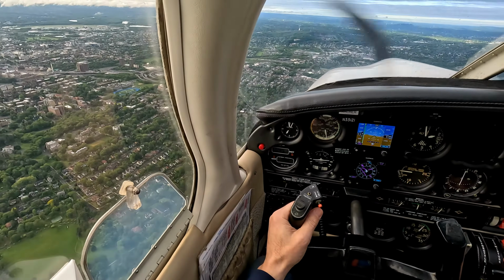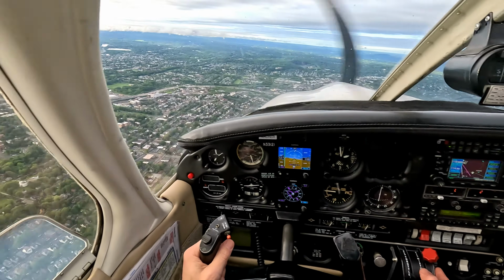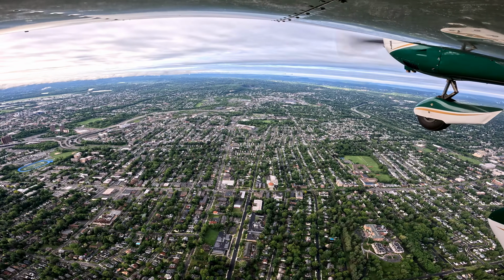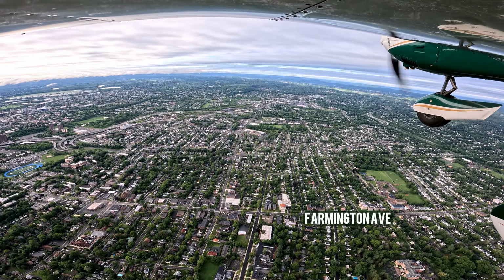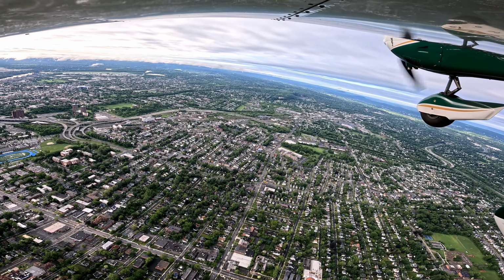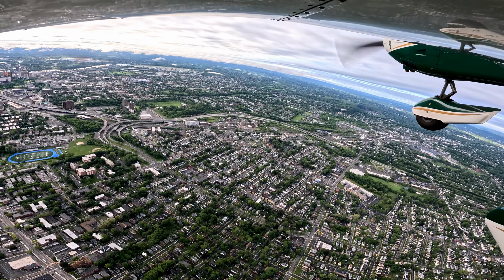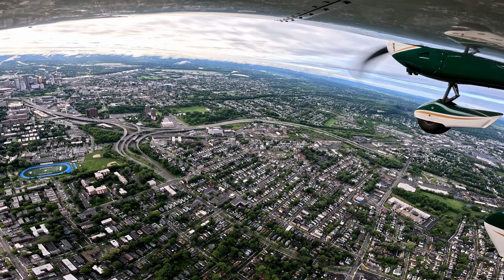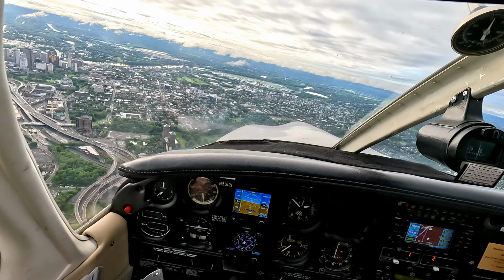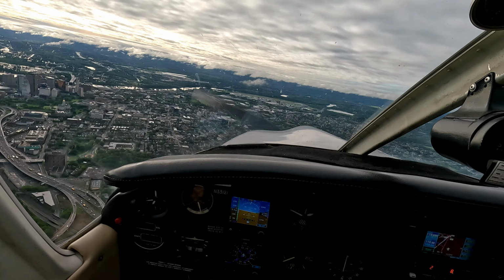Jump on the 45 here for runway 2. Alright, 3 miles out, slowing down. In the light, 1 notch of flaps.